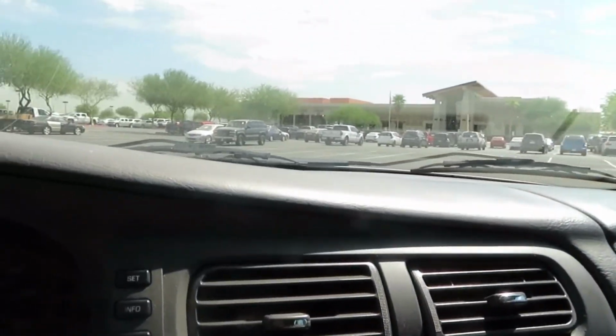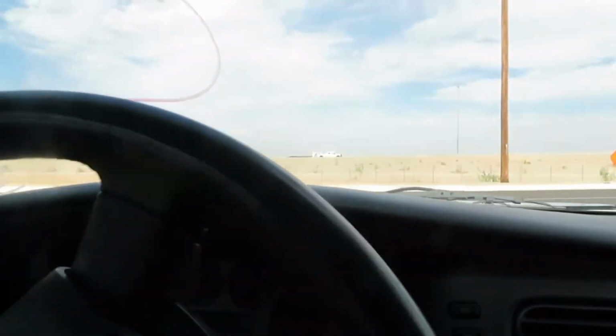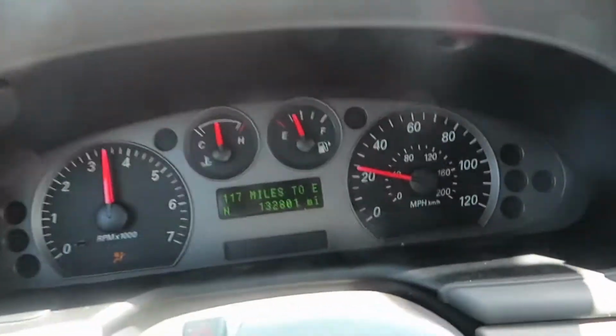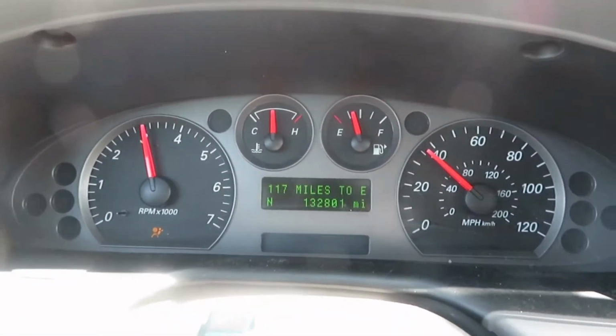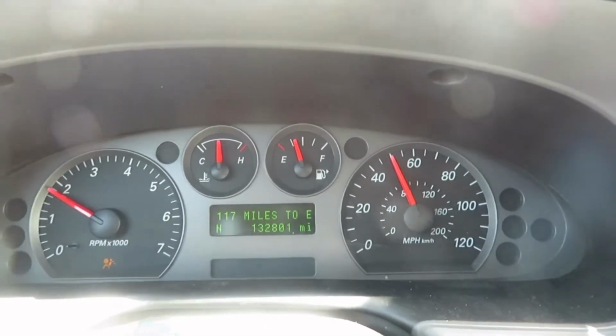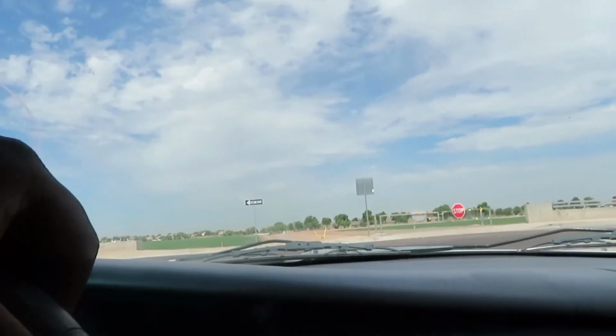Let me see. Oh yeah, transfer good. Brakes kind of iffy. Let me hit this thing real quick. Service drive. I'm not gonna drive this one too far. I ain't feel nothing weird in this one. It's just the other one, man. I feel something weird in that one. Let me see. We ain't got no traffic coming.